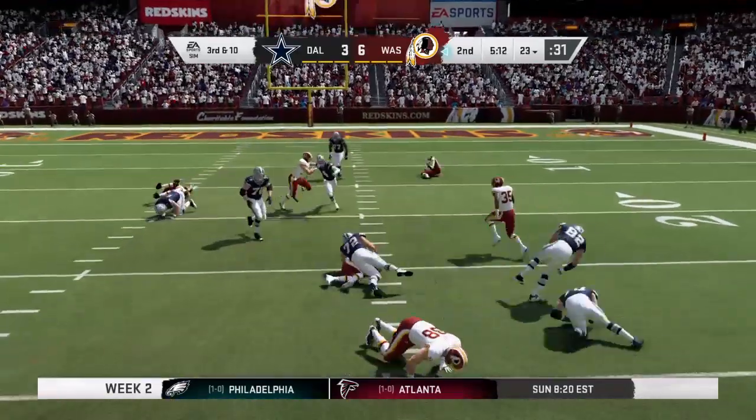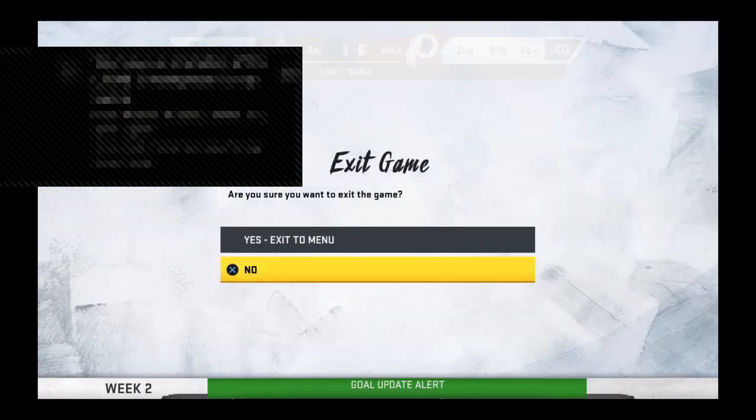That's BS. That's so BS. Picked off by Landon. I don't like that BS.